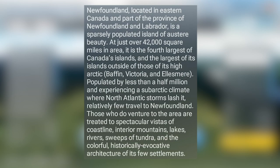Newfoundland, located in eastern Canada and part of the province of Newfoundland and Labrador, is a sparsely populated island of austere beauty. At just over 42,000 square miles in area, it is the fourth largest of Canada's islands, and the largest of its islands outside of those of its high Arctic: Baffin, Victoria, and Ellesmere. Populated by less than 500,000 and experiencing a subarctic climate where North Atlantic storms lash it, relatively few travel to Newfoundland. Those who do venture to the area are treated to spectacular vistas of coastline, interior mountains, lakes, rivers, sweeps of tundra, and the colourful, historically evocative architecture of its few settlements.